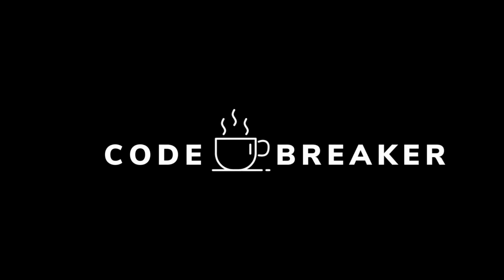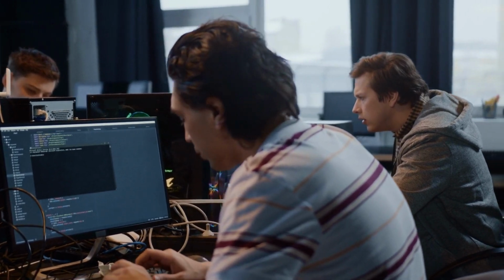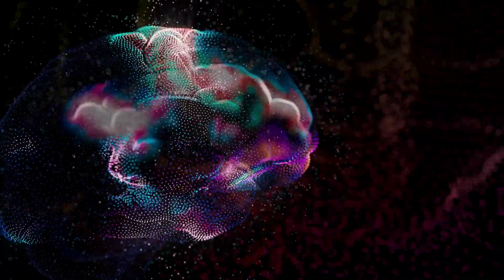Welcome to Codebreaker. Today, we're going to be discussing one of the most important components of a computer, the Central Processing Unit, or CPU. The CPU is the brain of the computer, and it's responsible for performing all of the calculations and operations that make your computer work.